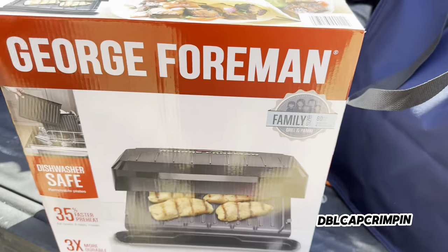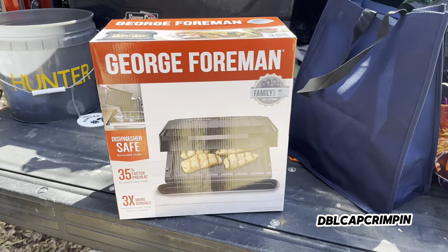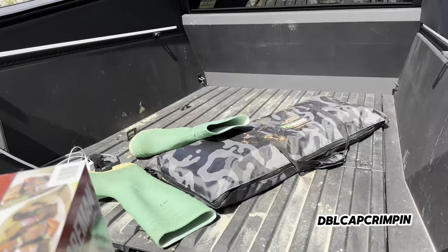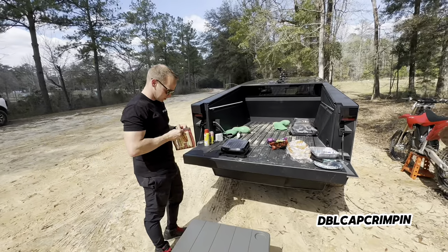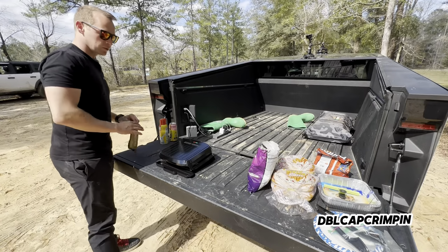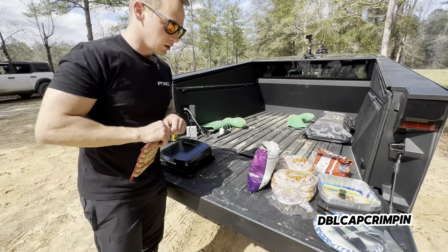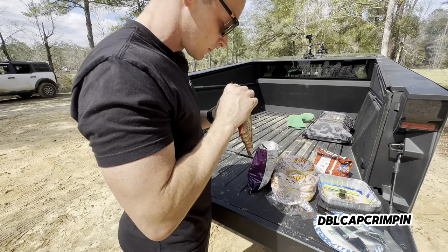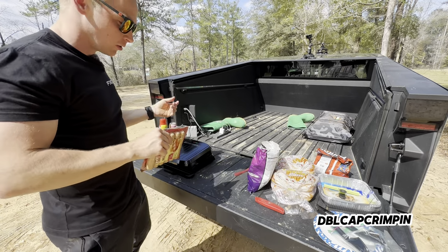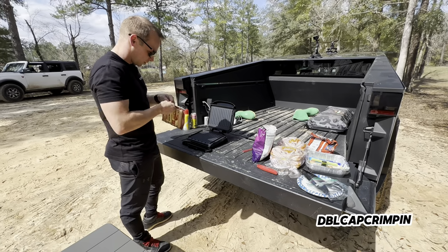And we're gonna eat some lunch now. Got our George Foreman. Gonna hook her up, eat some lunch on the back of the CyberBeast. It's kinda cool. Okay. There's nothing special. Hold on here. Did you cut this open for me? No. I need a knife. Don't need a knife. It says resealable.